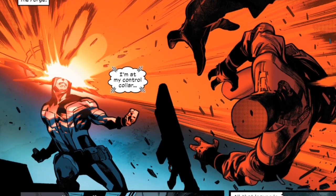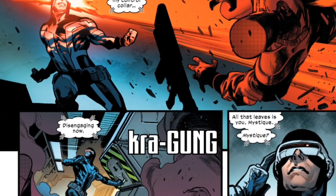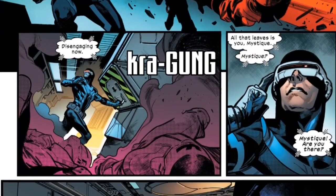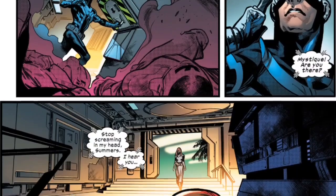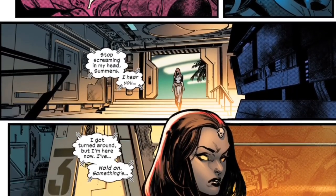So then we cut to Cyclops, who's taking no prisoners either, as he is taking out everybody with his optical blast. He pulls down on his lever, and we have another kerkunk. He's like, all right, all that leaves is Mystique. Mystique, you there? And she's like, stop screaming in my head, Summers. I'm here. I got turned around, but I'm on my way there.